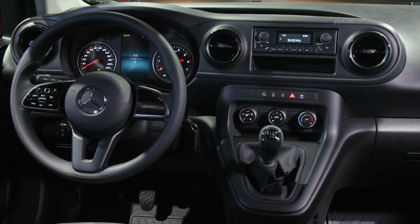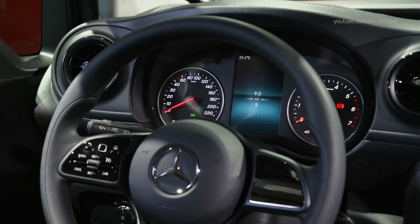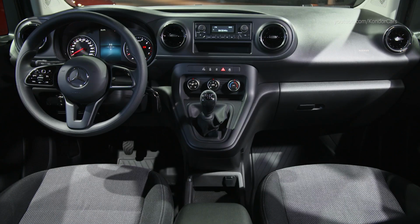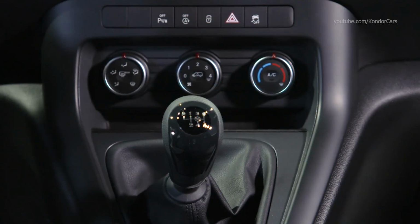But even in the short wheelbase variant, 2,716 mm, the Citan offers much more space compared with the predecessor model. On the panel van, for example, the load compartment length is 3.05 meters, with the flexible partition wall.